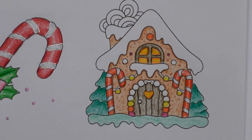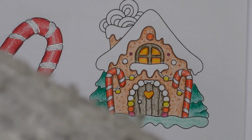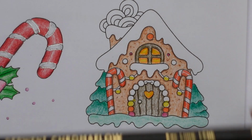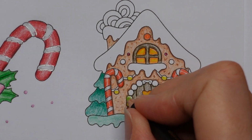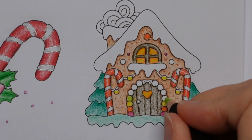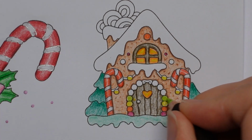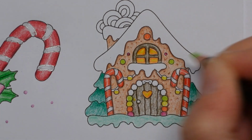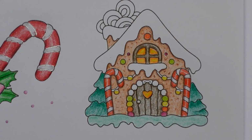Now I'm going to do a light green. I think I'm going to almost do a rainbow, but I might not end up doing a rainbow. Let's do key lime. It looks cute. Now I'm going to do a slightly darker green. I think the jungle green is quite good.